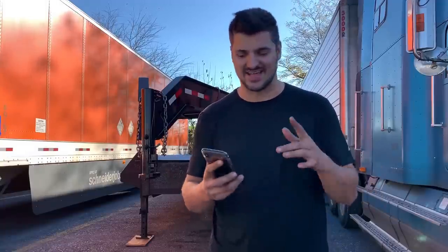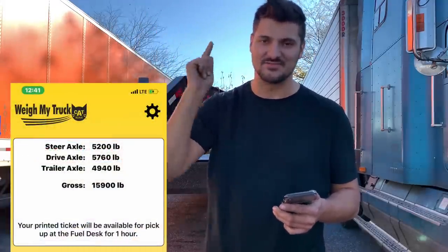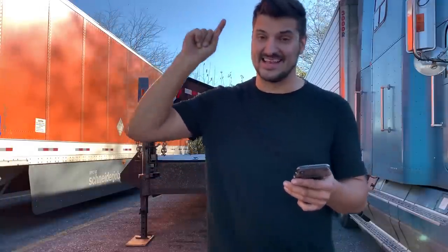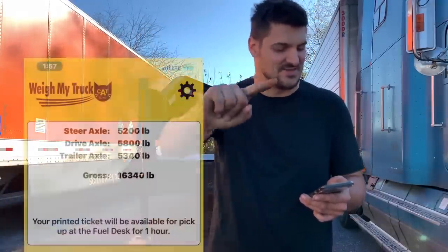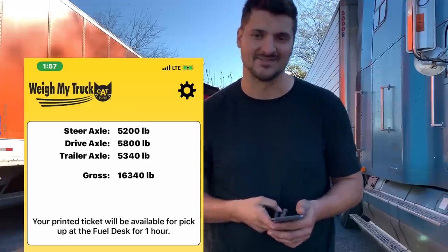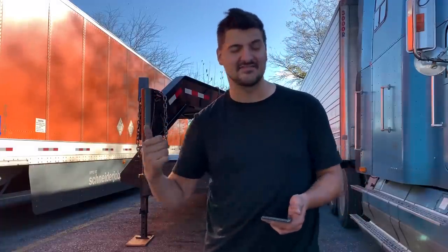Okay, so let's review the weight really fast, okay? So this Hefty trailer right here, connected to the red dually, Clifford the big red truck, weighed 15,900 pounds. I'm looking at my phone, you have it on your screen. Now moving on, that Big Tex connected to my truck, and you can see 16,340 pounds. So that means that Big Tex is 440 pounds heavier than this Hefty, and that's probably all torque tube.